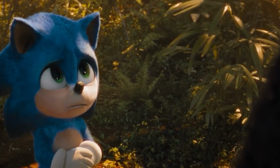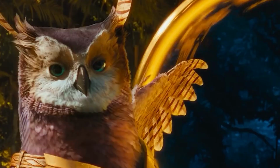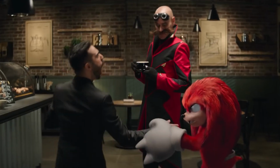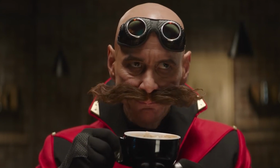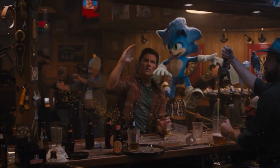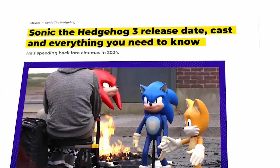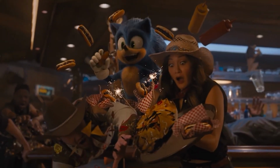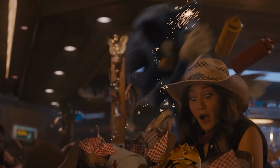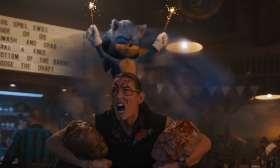Overall, Sonic the Hedgehog certainly did its franchise some justice. The film was not only well received by critics, but also its core audience. Thankfully, the second film didn't have to go through any of the same problems as the first one, and it still ended up being a massive success. There's also a third Sonic film under production right now, and that might end the trilogy. Aside from that, there's also a Knuckles film being planned. Are you excited for the future of the Sonic film franchise?